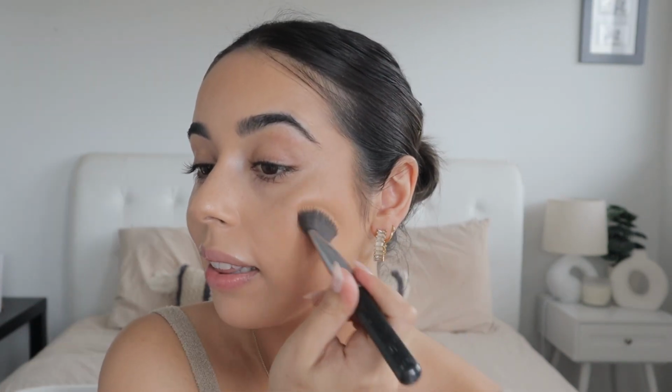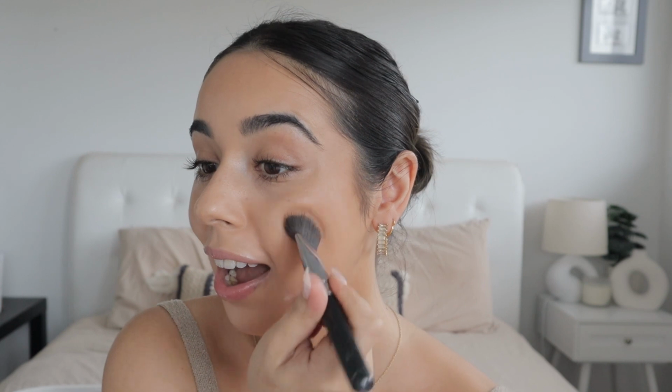Okay guys, I love this cream bronzer. I think this is absolutely incredible. It is so creamy, very blendable and very buildable. I love the color of this. I feel like it's really sculpted the face really nicely while still providing that nice warmth of color to the skin. It just melted in like an absolute dream, and I feel like with all the other products that we've laid underneath, it just glided on so nicely.